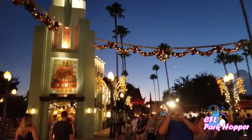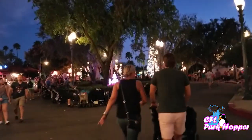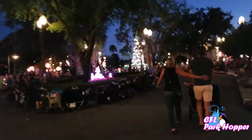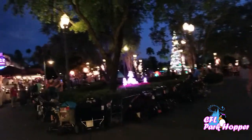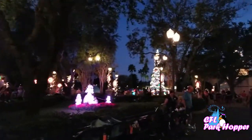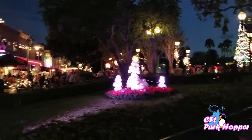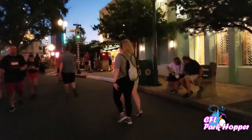Okay, so when you're coming down the street towards Grauman's Chinese Theater, if you go to your left, you're going to hit the Christmas tree here in the middle. And it's around the Echo Lake. So over here is the Hollywood and Vine restaurant. And the tree's right in front of that. So we're going to check that out. Check out the little poodle statue. That's cute. I have a poodle at home, so big fan of poodles.